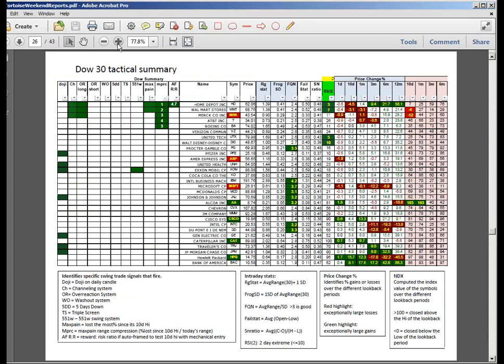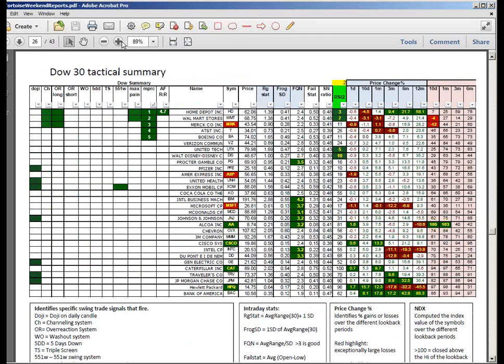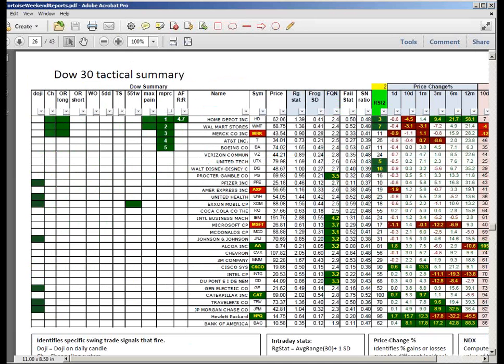Let's get to the tactical summary. Let me let that come up on your screen. There's a handful of dojis in the Dow 30. Home Depot, Walmart, and Merck test out on the channeling and overreaction. Home Depot is, I think, very attractive right now.